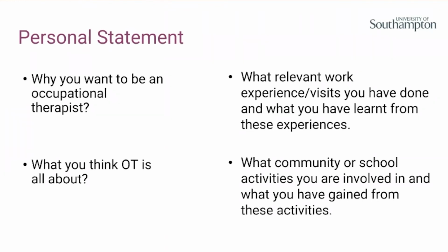And that's what we really want to hear from you, why you want to be that OT. And do make sure that you share that work experience with us, and don't just describe, as Sarah said before, don't just describe what it is that you've done in your work experience, but take it to that next level and really think about how that's helped you in your journey to becoming an occupational therapist. So what have you learned from it?